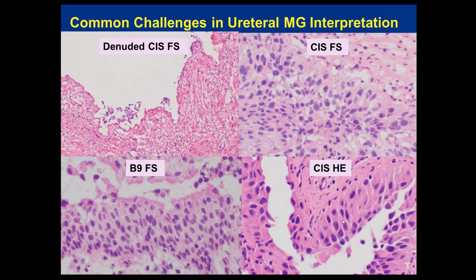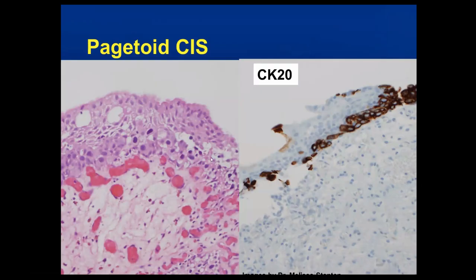And when you compare with the CIS, the malignant cells here are, let's say, five times bigger than the lymphocytes. They're very pleomorphic, hyperchromatic, and you don't necessarily need full thickness involvement by CIS. You can have pagetoid involvement. Look at this, and this can be extremely difficult on frozen. But again, the trick is to compare with the lymphocytes.